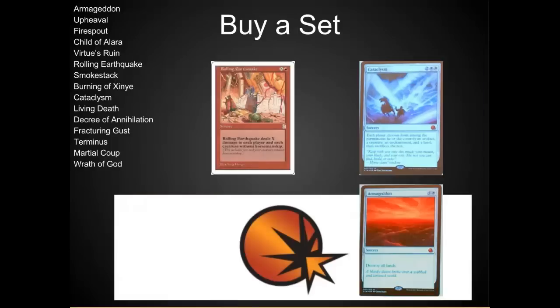Now, I'm not saying avoid From the Vault: Annihilation. Let me be clear. If you can get a set of this for anywhere near retail, I definitely recommend picking it up. The Cataclysm and the Armageddon that have been unofficially spoiled look incredible. All of the From the Vault so far have had long-term potential as an investment, and I just like how the artwork looks to be amazing on these. I look forward to seeing the Smokestacks and hopefully picking up a playset of Smokestacks to play in Vintage.